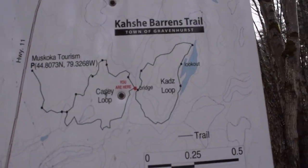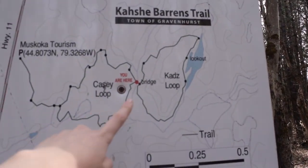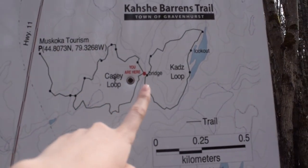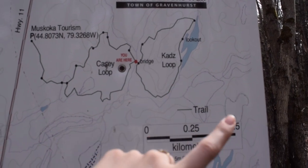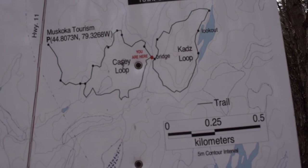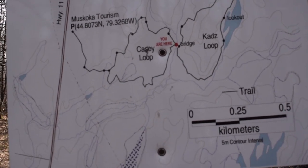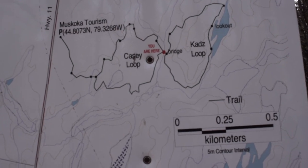Okay, so we've just done this part here, and so we're going to go right on the Cad's Loop, if I'm saying it correctly, and then go around that way, and then take another right back at this bridge, and then finish off the Casey Loop. So let's keep going.